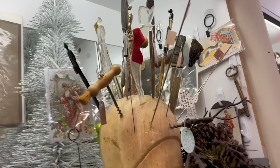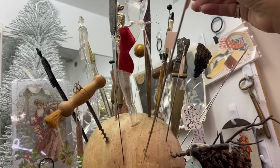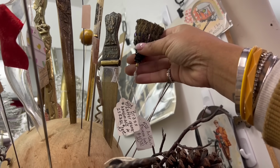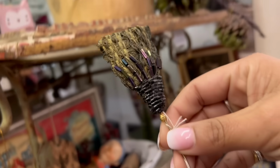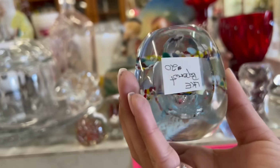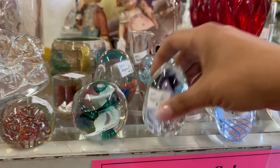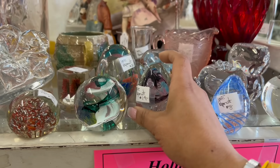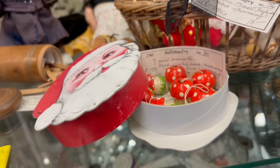Okay, I'm super into what's happening here. First of all, look at the Lucite lady letter opener, $20 on that one. Oh my gosh, look at this beaded hat pin. That's fantastic. That is so freaking great. The faceted one is what sticks out to me. $20. A little bit of wear to it. This one's kind of neat too, the egg. Don't recognize the marking on it. Sweet little Santa box, but it's actually the little mushroom ornaments that I think are so great.